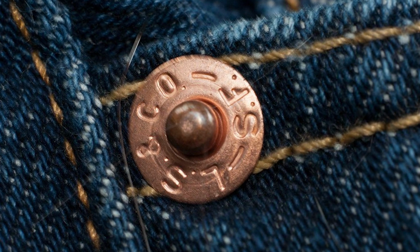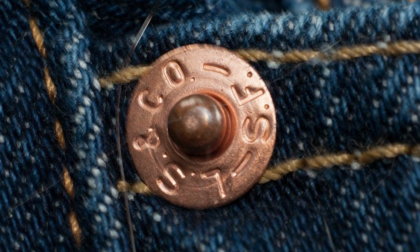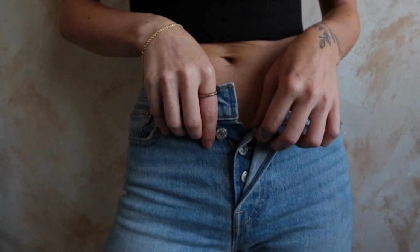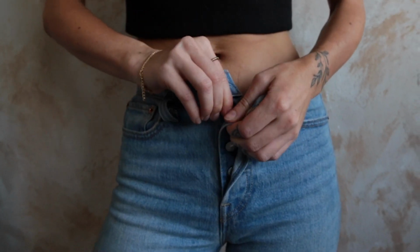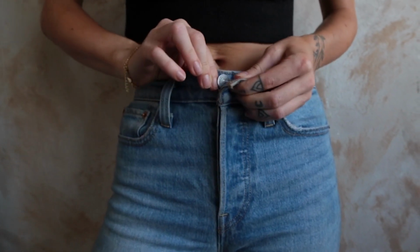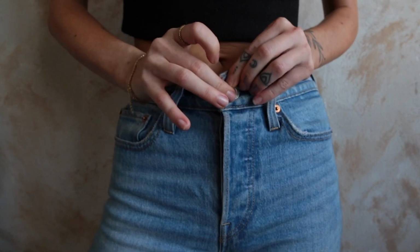Metal rivets across all pairs of Levi jeans should contain the letters LS&Co SF, stamped distinctly, and should have a 6 on the front of the jeans. More importantly, there should be none on the back. The waist button should be centered, as should the zipper, and be clearly branded.